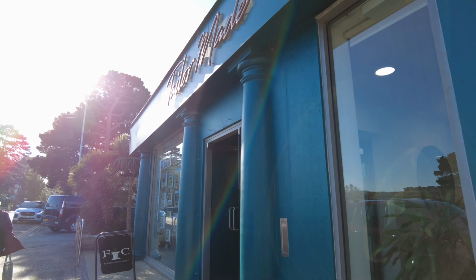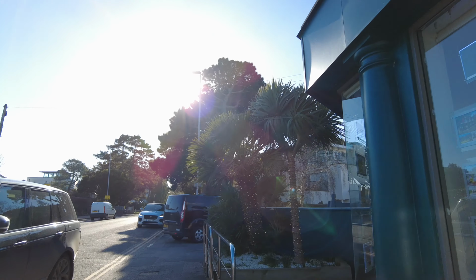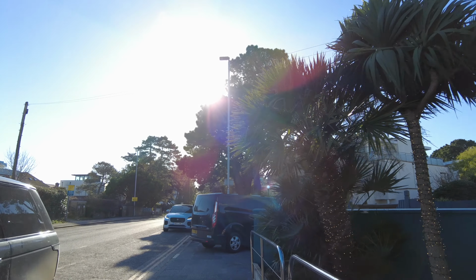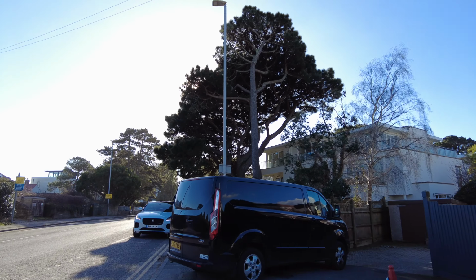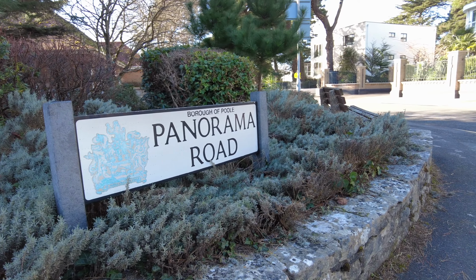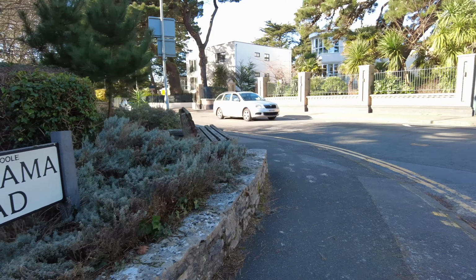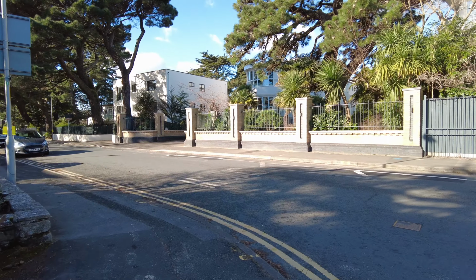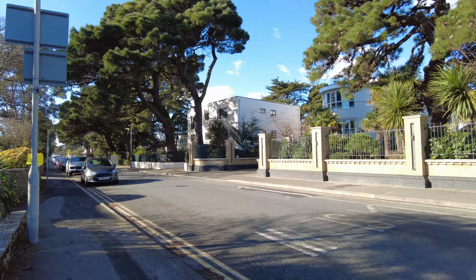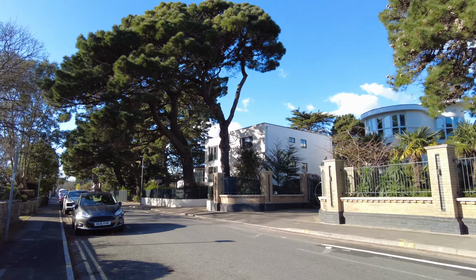I daren't look in the window of the estate agents that we just go by. I don't know if anyone else has had that experience, that you look in the window and you just see all the staff there looking out at you. So I didn't feel I could, but the average price, I believe, on Panorama Road, which we're at now, is I think just over £5 million, known as Millionaire's Row, with houses and private jetties that go straight out onto the harbour.